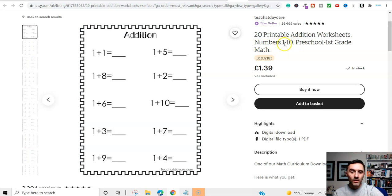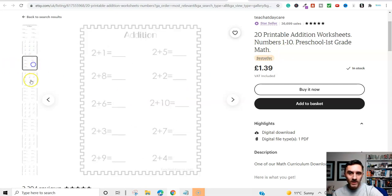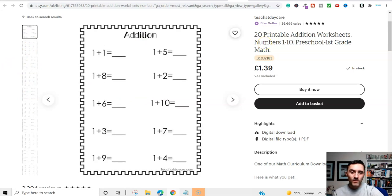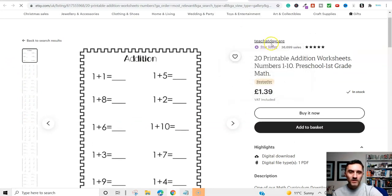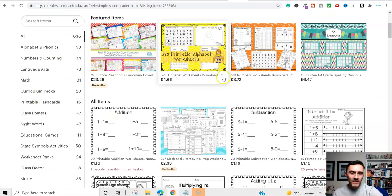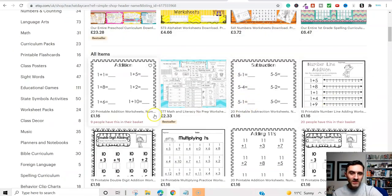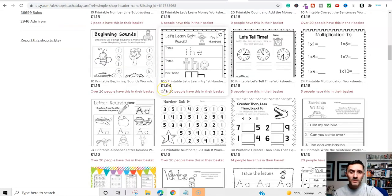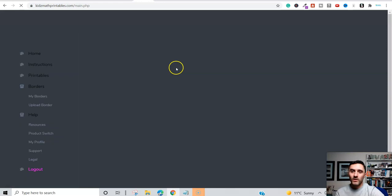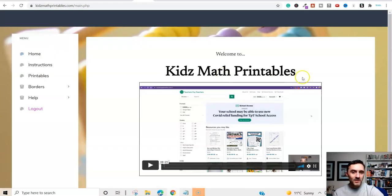So with this method, you could go onto a website like Canva and create them. For me personally, I don't have the time to go and sit and create these worksheets myself. I would rather use a piece of software that speeds up the entire process. But again, here we can see over on this website, coming up to 36,700 sales. These are all for simple math sheets like this. Now, as I've mentioned, you can use Canva for this, or you could use what I'm using. I'll drop a link to this below for you. It's called Kidz Math Printables.